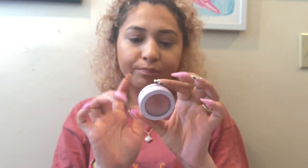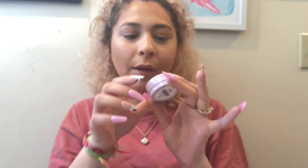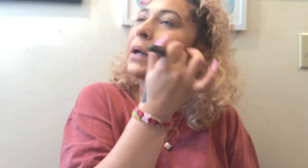All right, so we bronzed. What's the next step? We are going to do blush. We'll use the ColourPop prenup. I am obsessed with this blush. All right, so there goes blush.